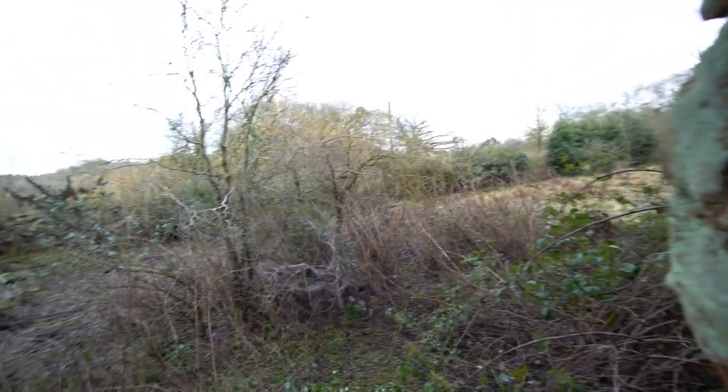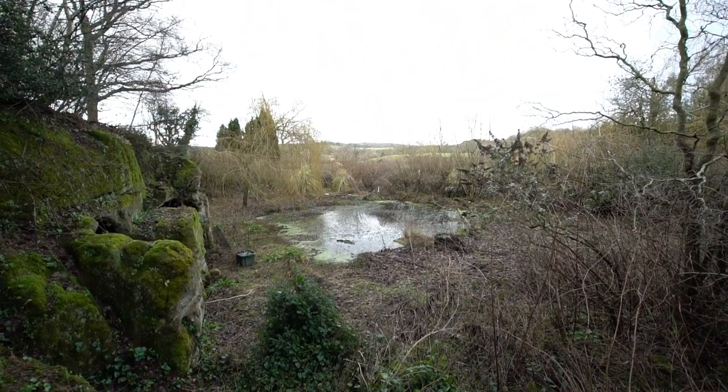We ready? Yeah. Let's keep hunting and see what else we can find. I love this little house. Yeah, I love it too. I'd happily live in this house. Ah, lakeside view.